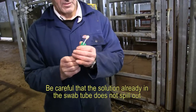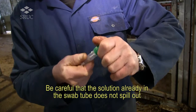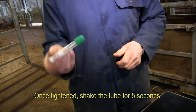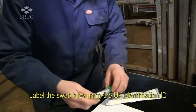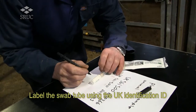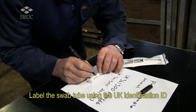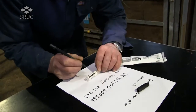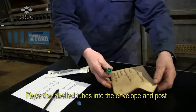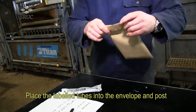After swabbing, hold the tube upright and unscrew the cap. There is liquid inside the tube, so be careful it doesn't spill. Turn the cap upside down and insert the sponge into the tube and screw the cap on tightly. Shake the tube for 5 seconds to thoroughly mix the sample. Label the swab by clearly writing the animal's UK number on the white space available on the side of the collection tube. Place the collection tube in the return envelope to the British Limousin Cattle Society and post.